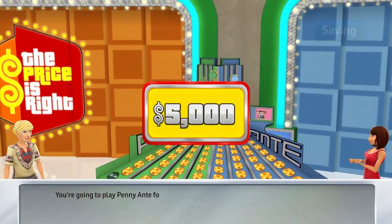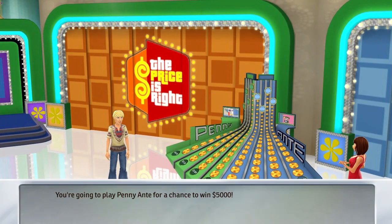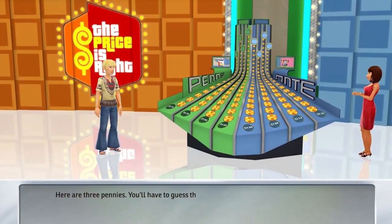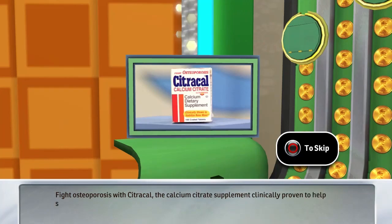We're going to play Penny Ante for a chance to win $5,000. Okay, here are three pennies. Let's see the first item. Fight osteoporosis with CitraCal, the calcium citrate supplement clinically proven to help stop bone loss. Do what's right for your bones. Take CitraCal. Use as directed.